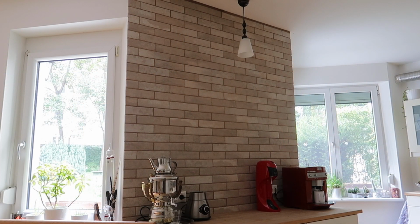Now let's start here where the kitchen aisle is. So this is how the wall looks like now. We have decided to not put up the poster that we had there before yet. And to be honest, I'm not sure if I will want it ever again because I actually like how it looks now. It doesn't look so busy, so that's this side.